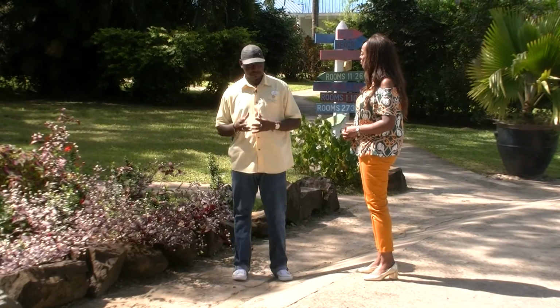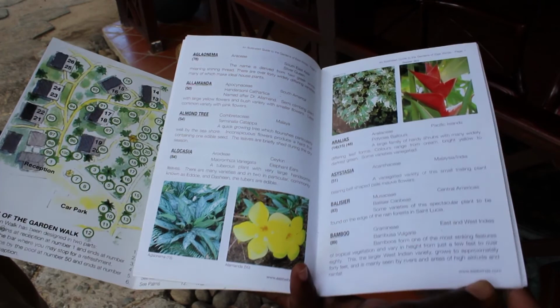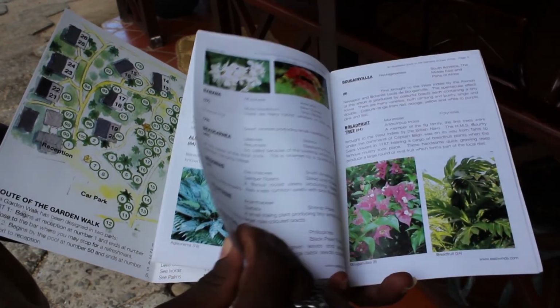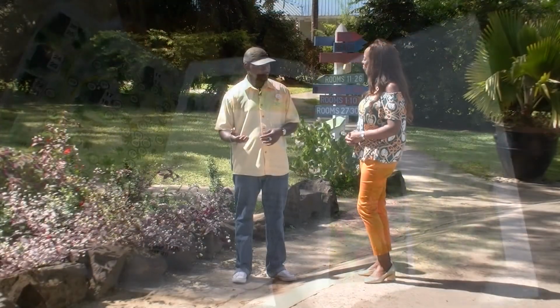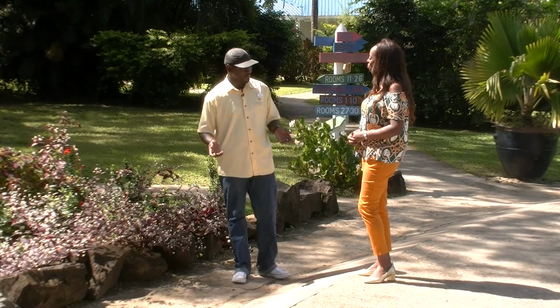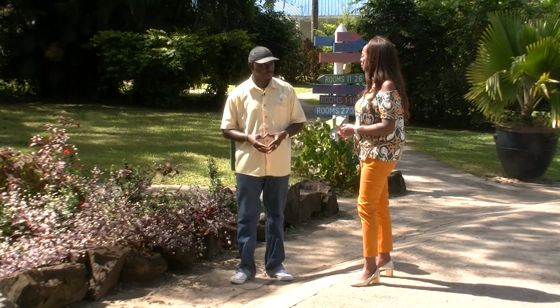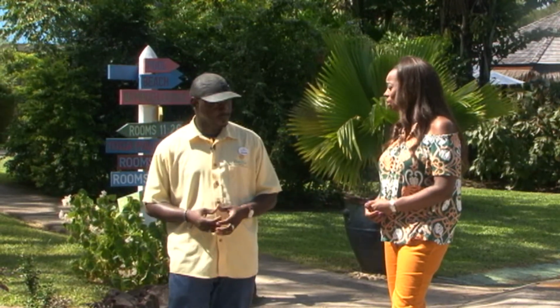Wow. But there's a garden book which only accommodates 100, because we didn't want it to look like a novel. It was designed in two segments. You do the first segment, then you take a break where there is a beer, a soft drink, water, and then you continue. That book is available in the room, so people can have a look at it. And then they can also walk around and have their own private tour if they want.